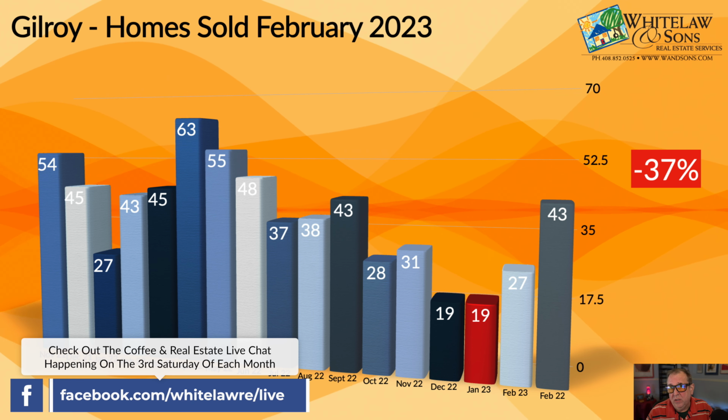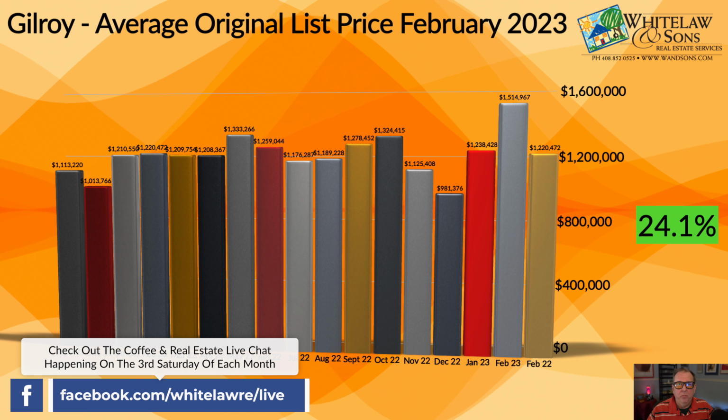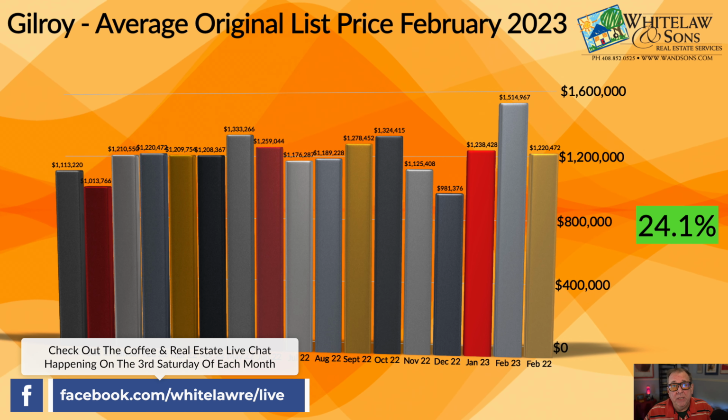Next, let's go ahead and take a look at original list price. And as I frequently do, I like to explain what this is. This is the amount that the home was listed for on the day it was listed. This is not necessarily what the list price was at the time that it sold. This doesn't take into account any price reductions or price increases after it was listed. And the reason why I report it this way is because we want to establish what the expectations of sellers are in this market.